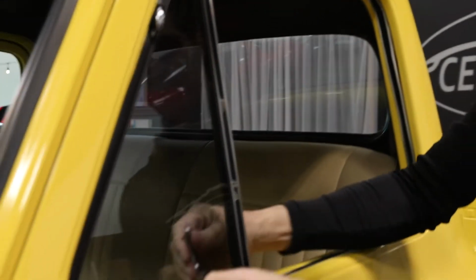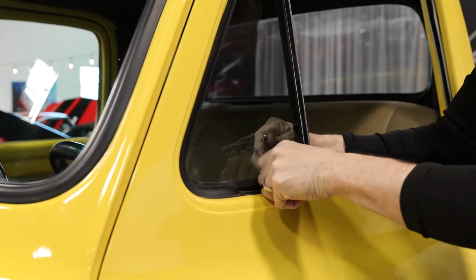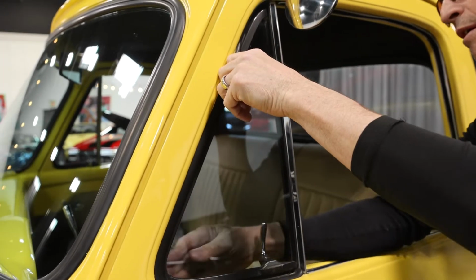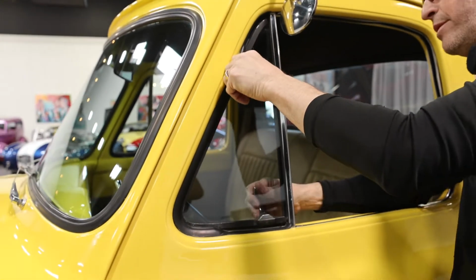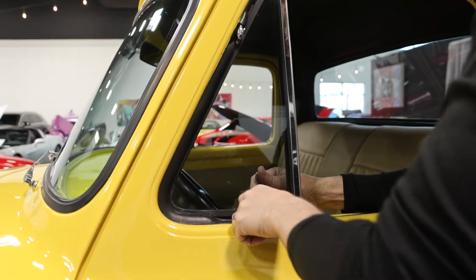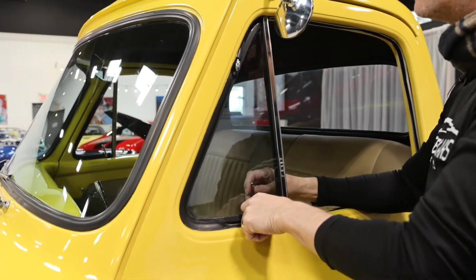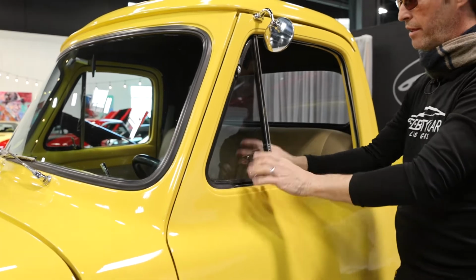This side window is in really, really nice shape. I currently can't get it to do anything. So I'm just pointing that out to you that I can't get it to open and I don't want to force it, okay? So I'm going to leave that just the way it is.